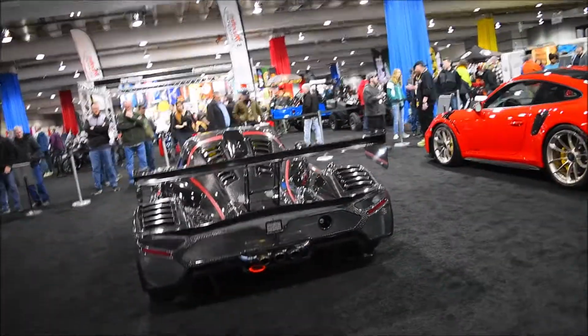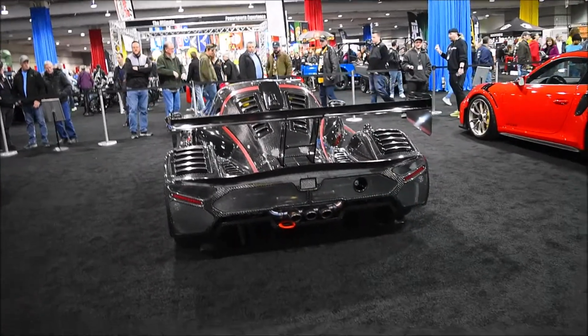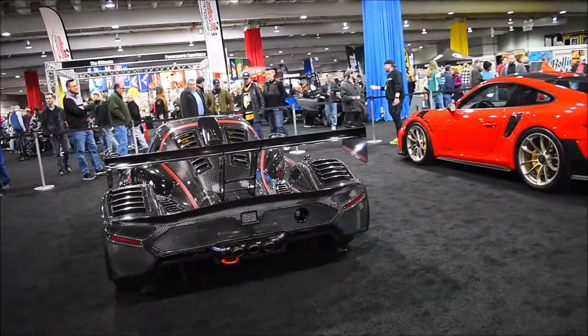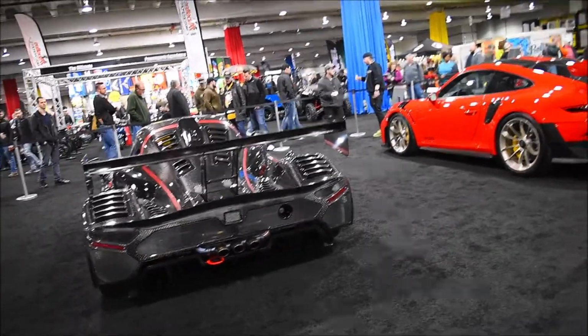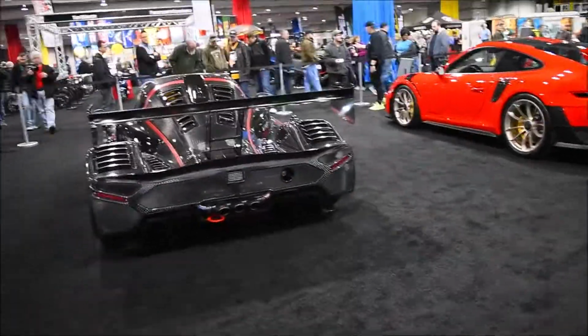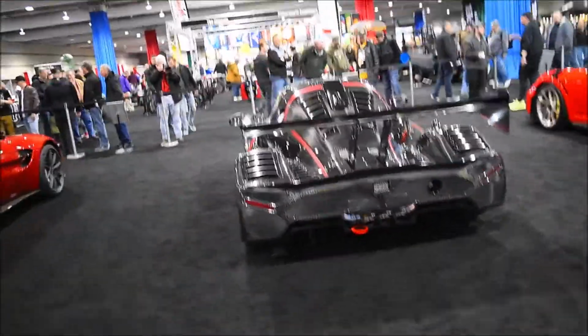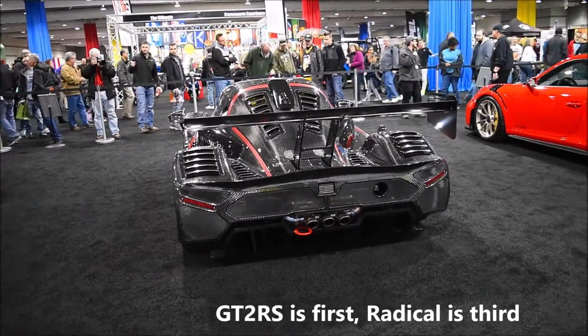I don't think I've actually ever seen a Radical in my life, but this thing looks kind of cool. It's definitely good around the track. Right here it says that it has 654 wheel horsepower and it only weighs 2,200 pounds, so 0 to 60, 2.4. So it's definitely going to be really fast around the track. I think it's actually one of the fastest, if not the actual fastest car around the Nürburgring.